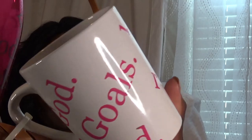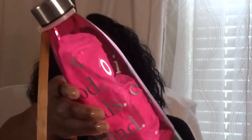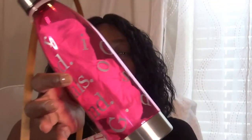This is the coffee mug. Gold Goes and Grinds coffee mug. Ain't that nice? Gold Goes and Grinds water bottle. Yes. For me to put my celery juice, my water, all that. Thank you so much. Make sure I didn't forget anything.